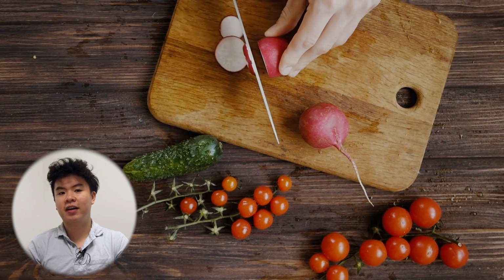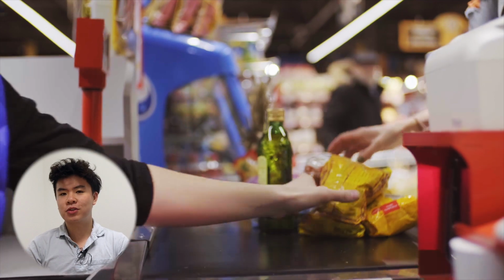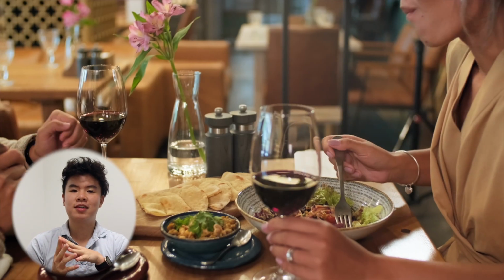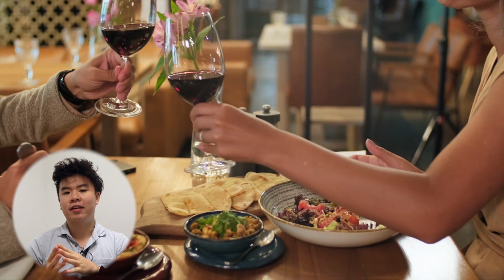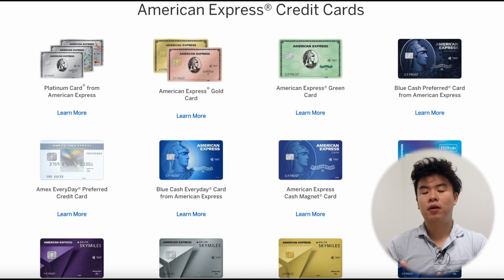Number 5 is, of course, food. So we need food to survive, and food is one of the most expensive things that people spend on every month, whether it's groceries, takeout, restaurants, whatever it is. This card's for everyone, and maybe you want some exposure to American Express to diversify your credit card portfolio. This card might be for you, all right? So let's begin.